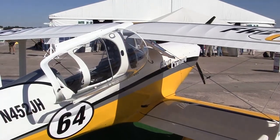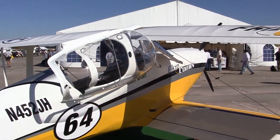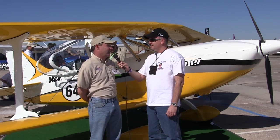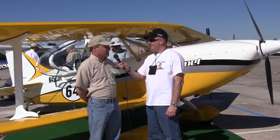It's got a great roll rate, somewhere above 120 degrees a second. 60 degrees of bank to 60 degrees of bank in right about 1 second. So that's what our testing is so far. We have not been able to do full aerobatic testing because we don't have the aerobatic engine on it yet. That engine will be the Lycoming AEIO-233, and it should come in at about 120 horsepower.